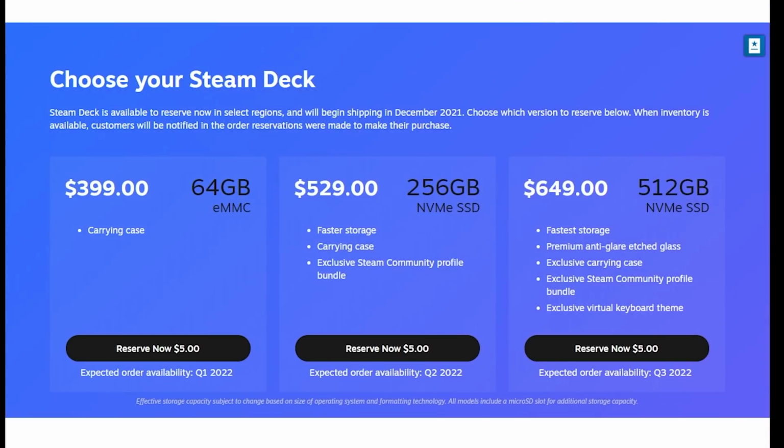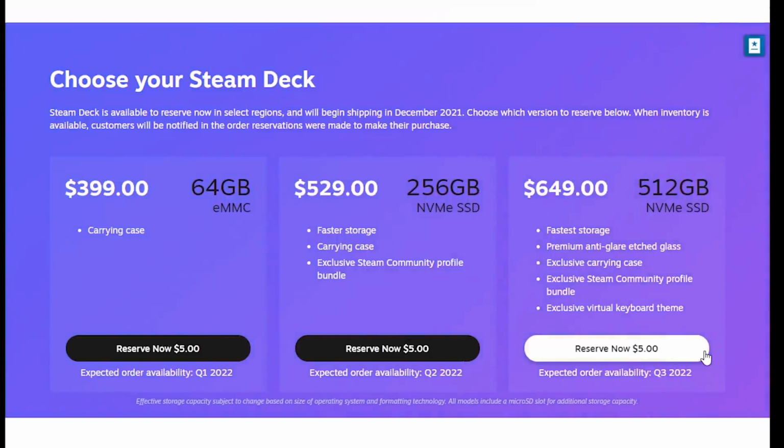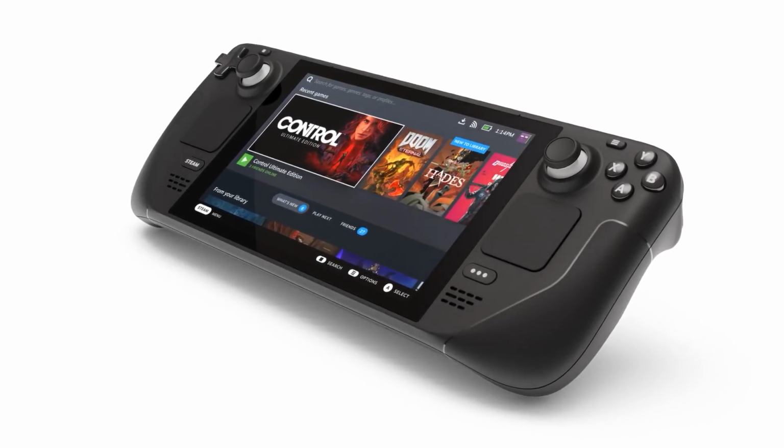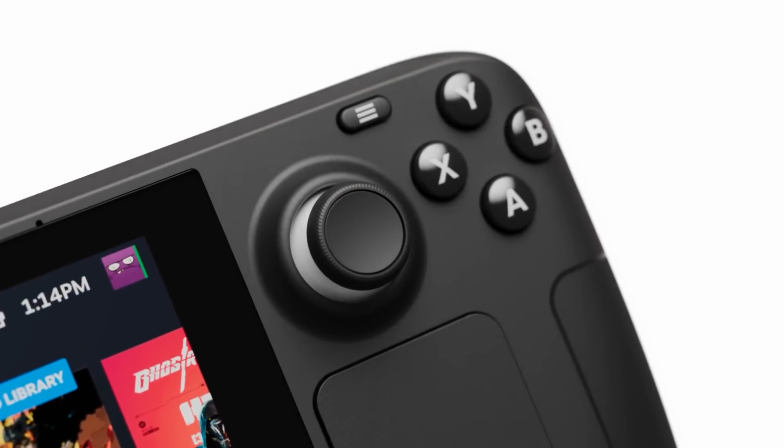Pre-orders for the Steam Deck are now available through Steam and through Valve's official website for the device. For the time being, pre-orders are simply reservations, requiring a $5 deposit that will be put toward the final purchase price at a later date. We're not sure how long Valve will keep pre-orders open, so if you want a Steam Deck, you should try to lock it in soon.